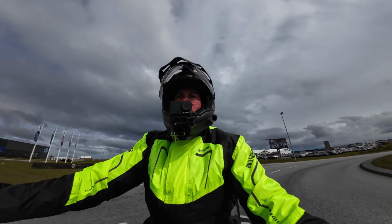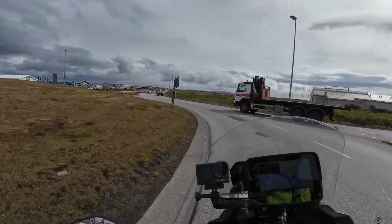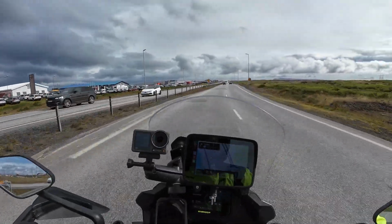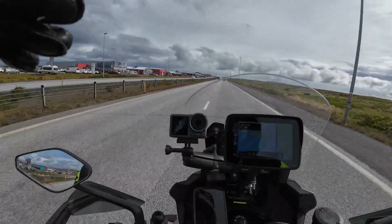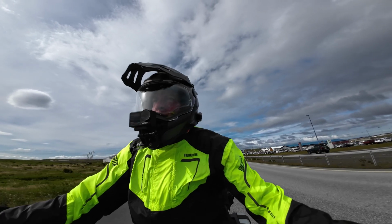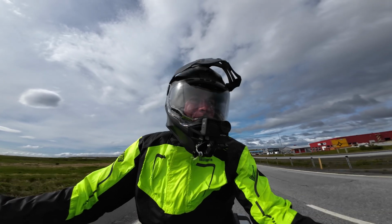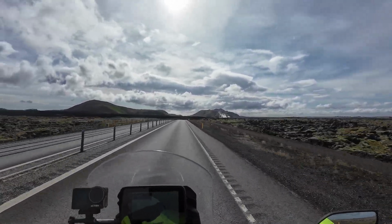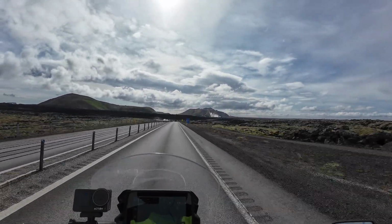So right now I'm going to follow the road to the Blue Lagoon and Grindavik, and see how far we get that way. And then I'm going to head east. Check out some attractions on my way. Right, we are here. That must be the power station then? And yeah, here is the lava wall, I guess.